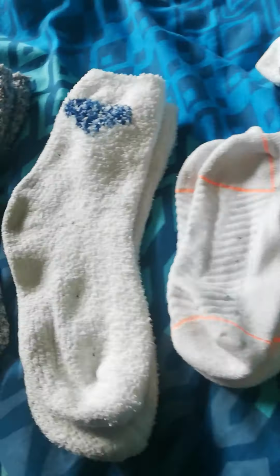So now, boys and girls, I've matched all my socks. So there we go. So we have one, two, three, four, five, six, seven matches. And now I'm going to put them away and I won't get into trouble. Okay, thanks for that, boys and girls. Bye.